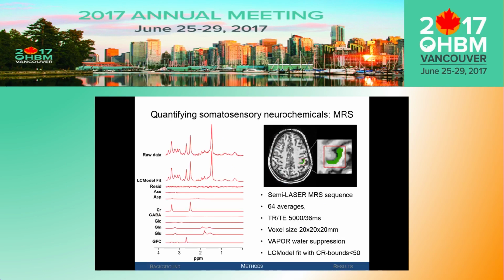In terms of the spectroscopy, we used a sequence at 7T, a semi-laser sequence, which effectively acquires 64 spectra, which we average together and then fit using an LC model to quantify different neurochemicals in the brain, so to fit a concentration of that neurochemical.